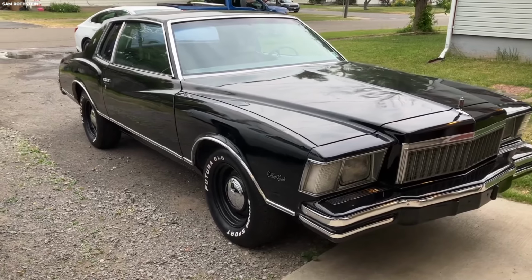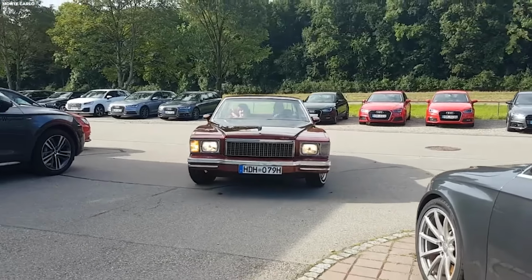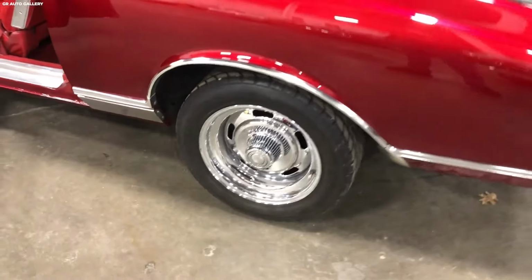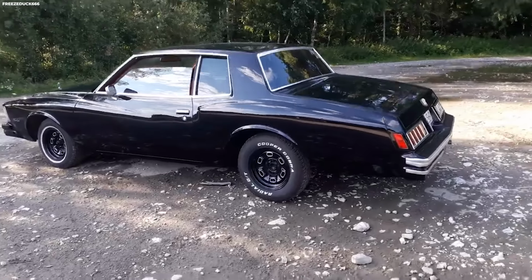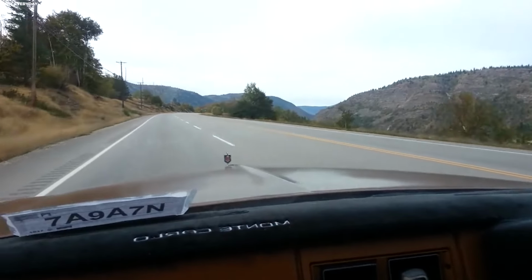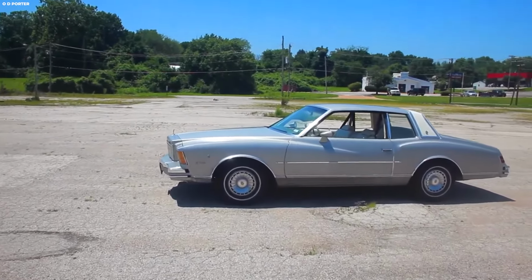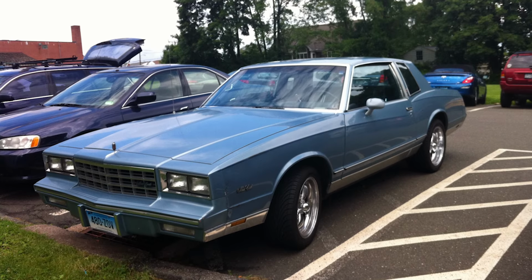What makes the 79 Monte Carlo even more frustrating is how deceptive it was. With sporty styling, vinyl roofs, rally wheels, and optional stripes, it looked like it should be fast. Buyers expecting performance got a car that cruised comfortably down highways, but offered almost no excitement when you hit the gas. For many drivers over 40, the 1979 Monte Carlo represents the Malaise era perfectly. A car with all the looks and none of the muscle.